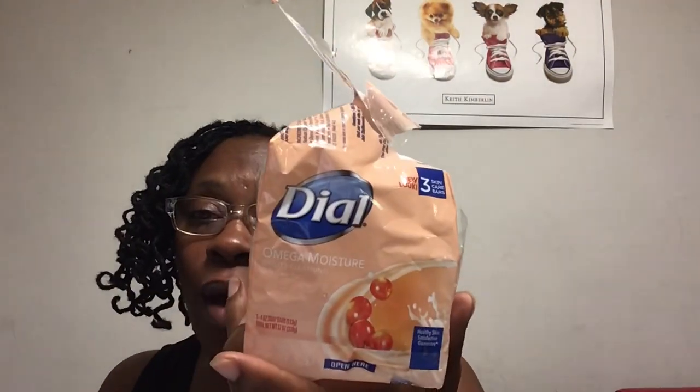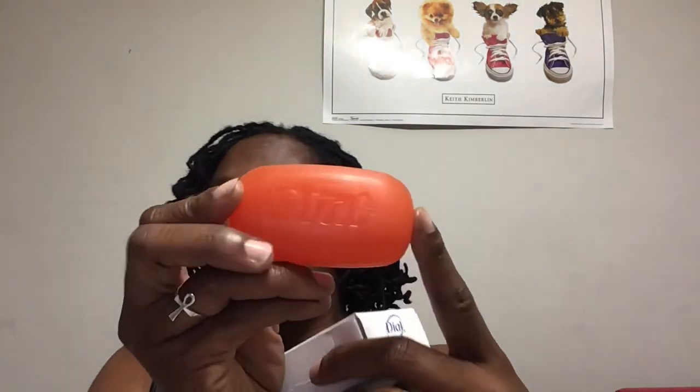I've been wanting to show you all this. The Dollar Tree had these. I have not seen them come back to the Dollar Tree since they had these Dial Omega Moisture. You actually got three in here. They came in these boxes. And let me just pull one out. I saved this for you because I wanted you to see this Dial. But this Dial smells so good. So this is what the Dial looks like. And again, that's the Omega Moisture. Oh my gosh, this smells so good.